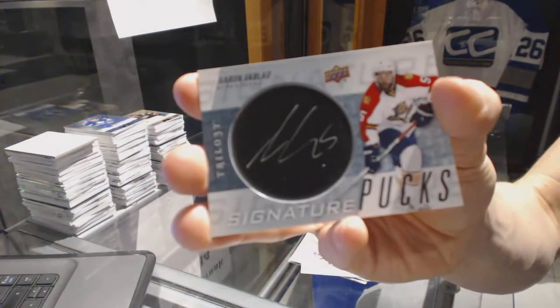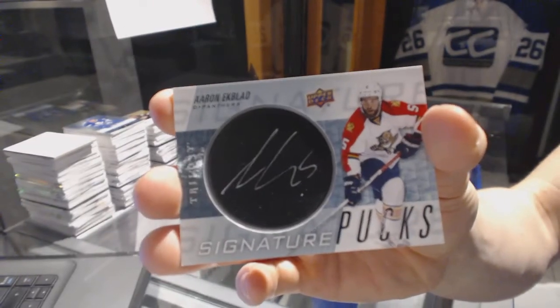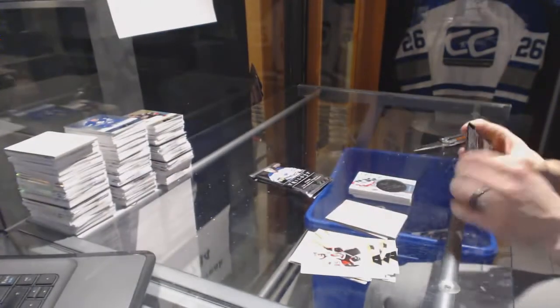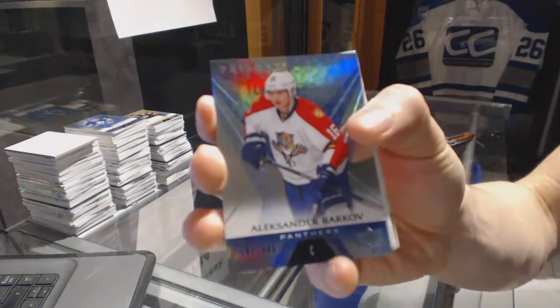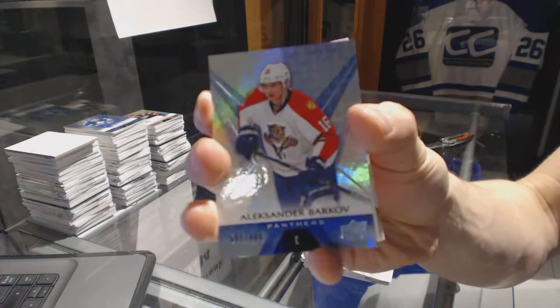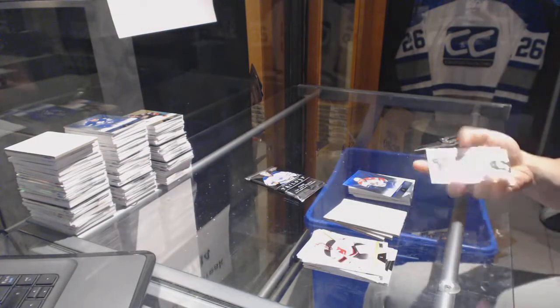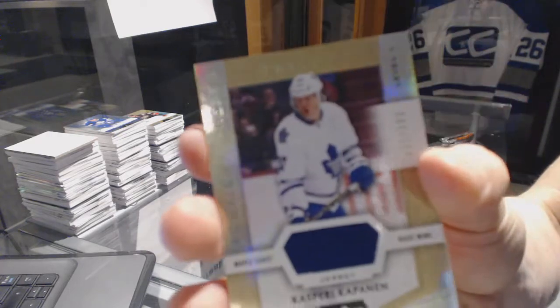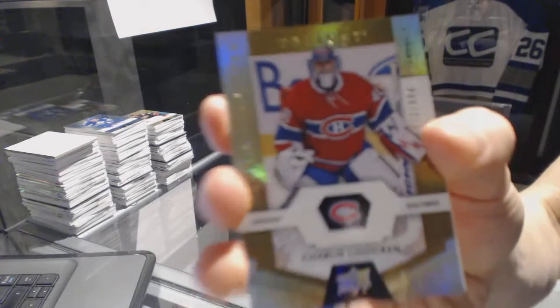We've got a Signature Pucks for the Florida Panthers, Aaron Ekblad. Aaron Ekblad Signature Pucks for the Panthers. We've got a Rainbow Blue number to 849 for the Florida Panthers, Alexander Barkov. We've got a rookie jersey number to 399 for the Toronto Maple Leafs, Kasperi Kapanen. And a rookie number to 999 for the Montreal Canadiens, Charlie Lindgren.